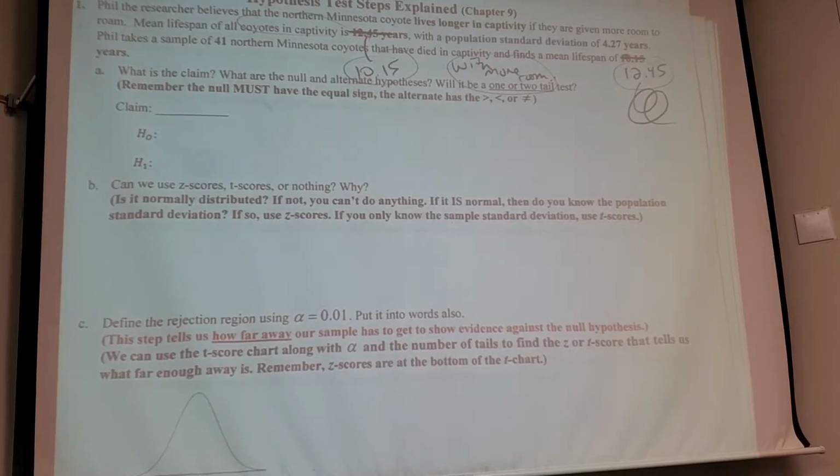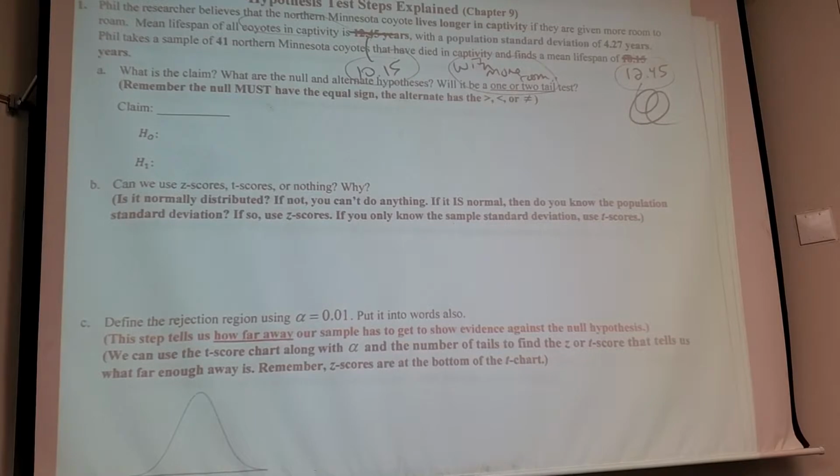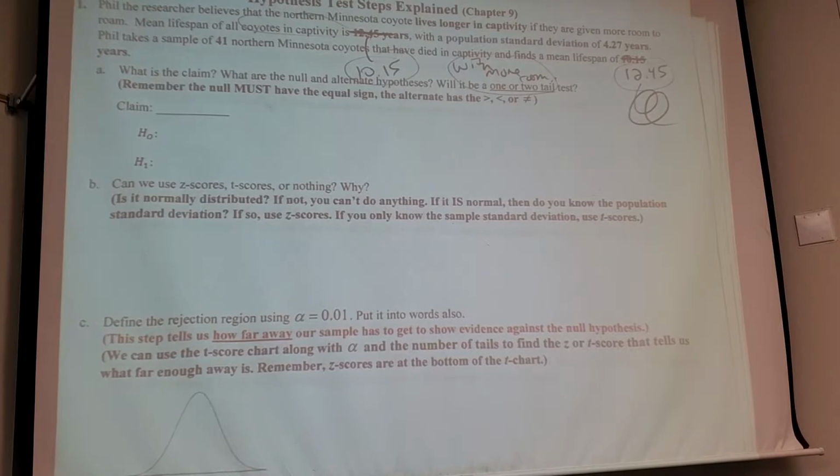Does anybody know? Test the hypothesis? Sure, but that's just me saying that because I like math and I want to make you do a lot of it. Because it's just a sample. Any sample I take could just have random fluctuations. I could just happen to pick a bunch of coyotes that were going to live long no matter what. You guys with me? That could happen randomly. So I need to check, are the chances of that happening randomly so small that it's actually evidence that they do live longer altogether, the whole population?